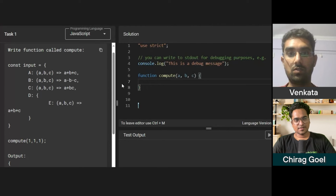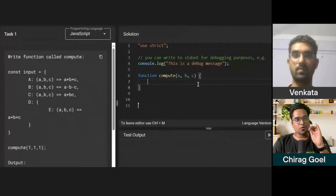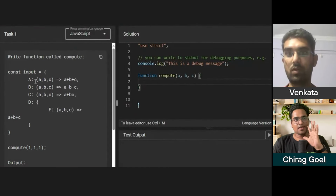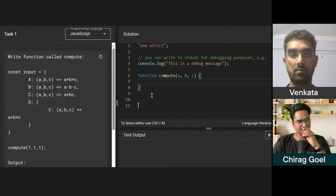Let's break it. Consider an example where you don't have this complex object. You have a simple one where you have just the key called a. Can you focus on that and try to solve it? Yeah, so return the input dot a. Let's do it, whatever comes to your mind.